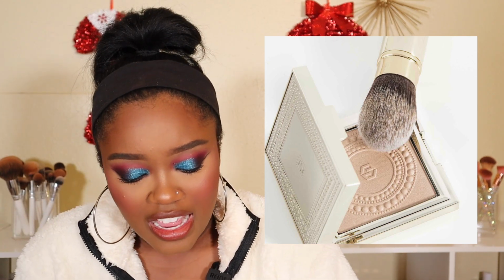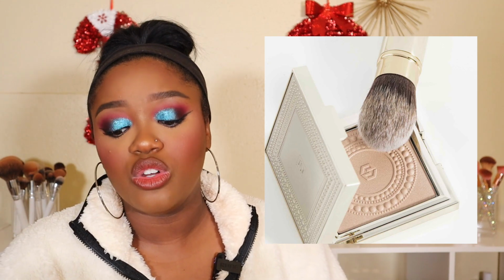It's so gorgeous. Next up, we have a new release from Jouer Cosmetics. Am I saying that right? I'm not too sure, but they're coming out with a Radiant Translucent Soft Focus Hydrating and Setting Powder. It's $28. It is a soft, silky, universal pressed powder.